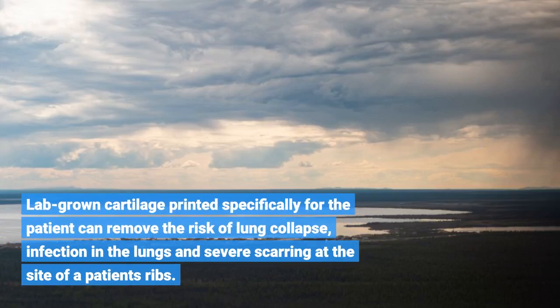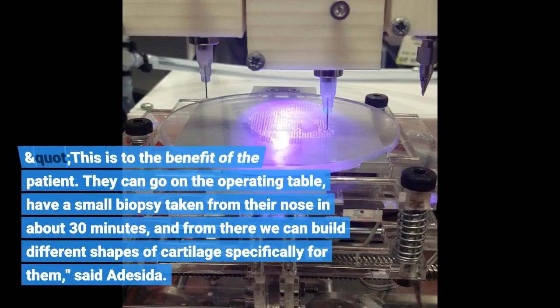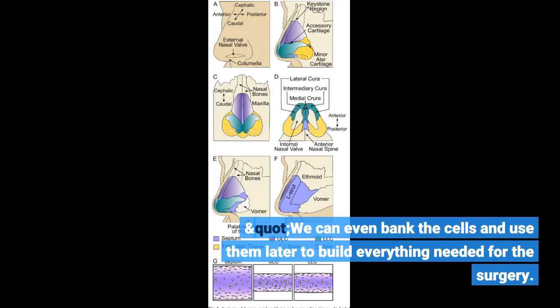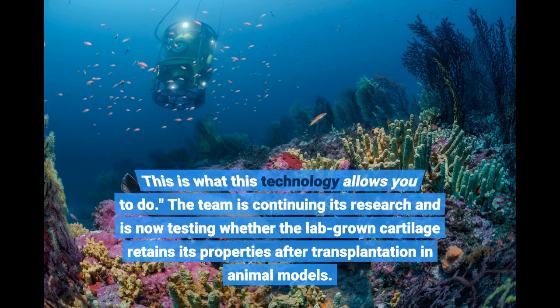Lab-grown cartilage printed specifically for the patient can remove the risk of lung collapse, infection in the lungs and severe scarring at the site of a patient's ribs. This is to the benefit of the patient. They can go on the operating table, have a small biopsy taken from their nose in about 30 minutes, and from there we can build different shapes of cartilage specifically for them, said Adesida. We can even bank the cells and use them later to build everything needed for the surgery. This is what this technology allows you to do.